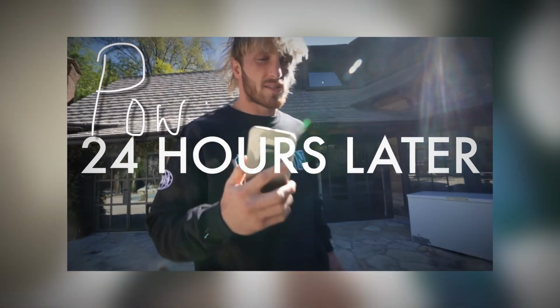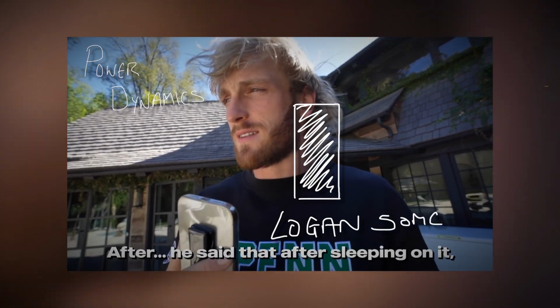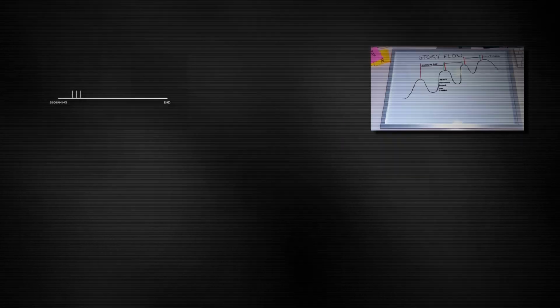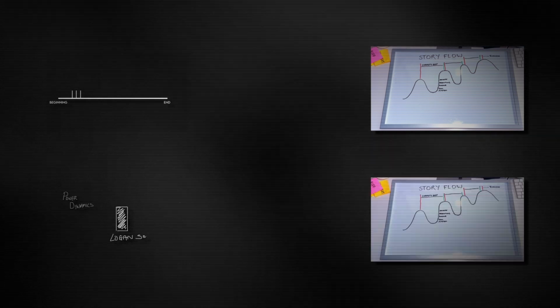But this is when power dynamics come into play. There are points in the video where Logan has all the power, but that power dynamic can change within a sentence, putting the power into someone else's hands. But Hayden is careful not to over-edit. He balances high energy scenes with slower moments, ensuring the pacing feels natural to prevent viewer fatigue, and allow intention to build over time. So why does this work? Well, stakes give viewers a reason to care, curiosity gaps keep them guessing, power dynamics add unpredictability, and pacing ensures they don't feel overwhelmed.